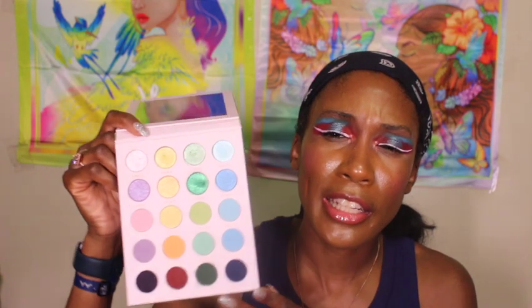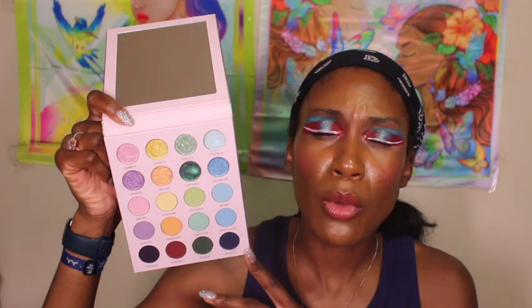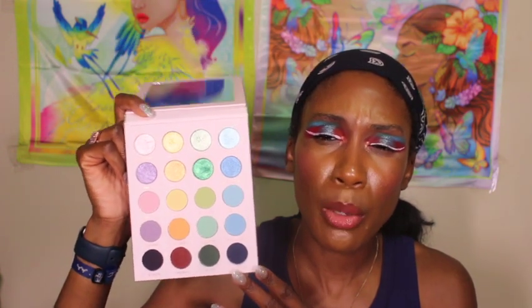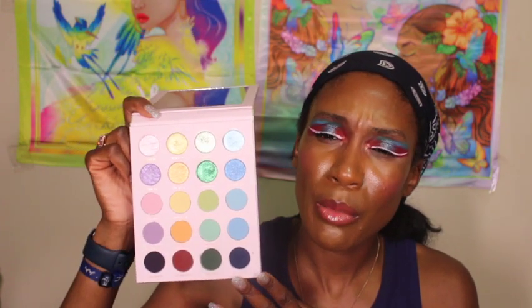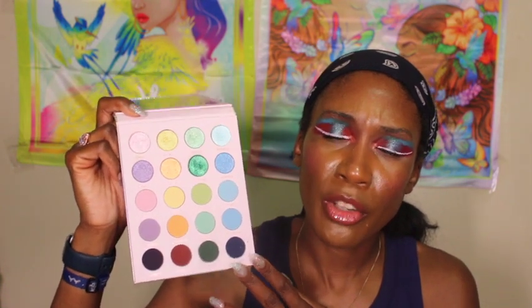Next, I have the Pretty in Pastels palette from Adept Cosmetics. Now this was a limited edition one, so you can't get it anymore, unfortunately. Last time I checked their website, it was on clearance as well, so you might be able to grab it on clearance. I'm not sure. I know they just came out with some quads, and I think they might have come out with some singles, don't quote me, but I am very impressed with this palette.